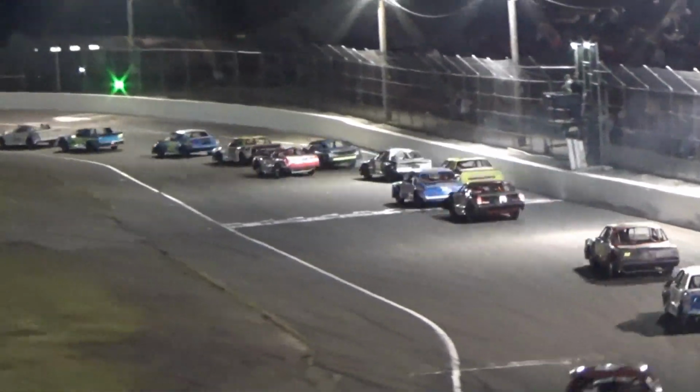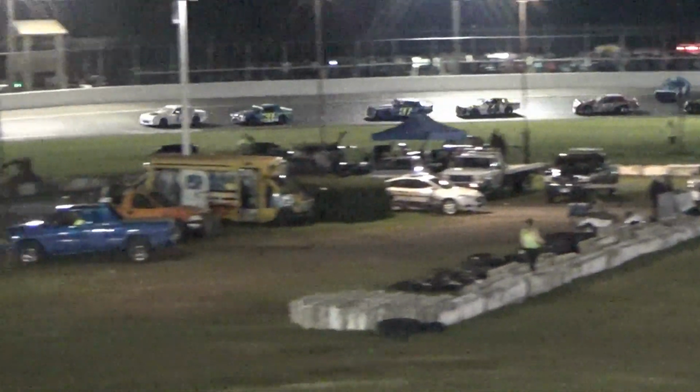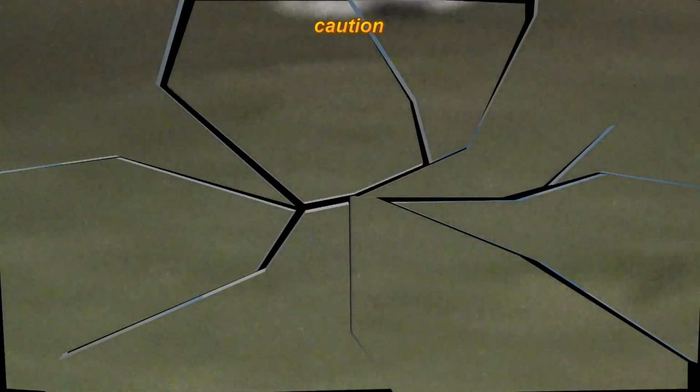Now moving up, trying to get underneath Norman is Al Stone. That car is battered and bruised, and around goes Norman. And Norman rusts up against the turn 2 wall. Looked like a right flat tire on the number 12 car, so a good run gone bad for Bo Norman.